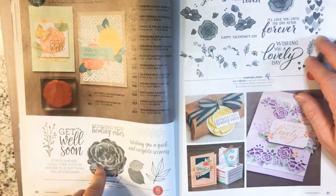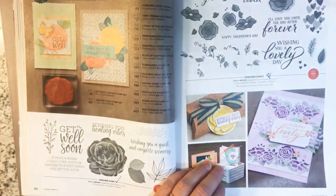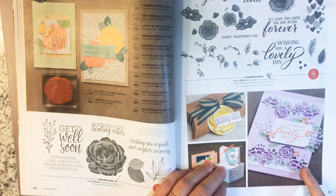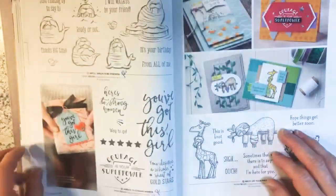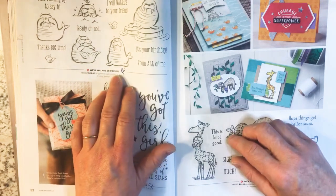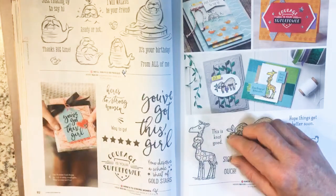It's going to be staying. The Forever Lovely, that's a really pretty stamp set, and it's got these really beautiful dies that actually cut your cardstock and make it, you can see how pretty that is. The Walrus Be Friends is retiring. That's another cute set that we have.